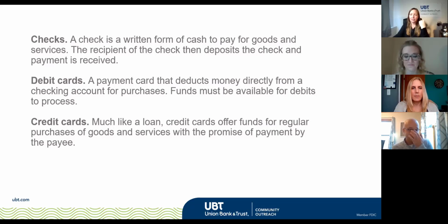Debit cards. That's where we're swiping at the register. This is a little card attached to your checking account. The difference between a checking account and a savings account is checking. That's what you're using to pay things all the time. When we go to the movies or Target or Walmart, we're using our debit card. It comes out of checking. Savings does not have cards attached to them, only your checking.